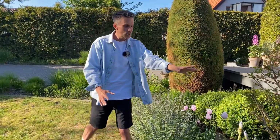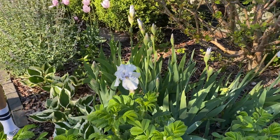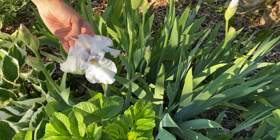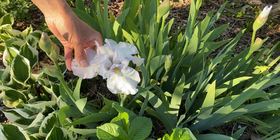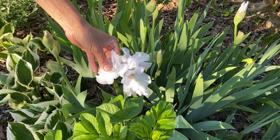Continue walking, you get to see already a first drift of bearded iris. There are more in the back. This is my favorite variety. It is called English Cottage. Quite big blooms, very delicate. You can tell it's kind of a very nice lilac tone and then fading into white, and the beard is also just very simple, light yellow.